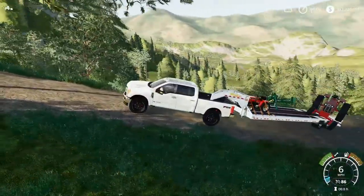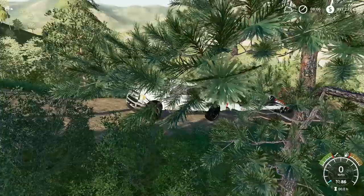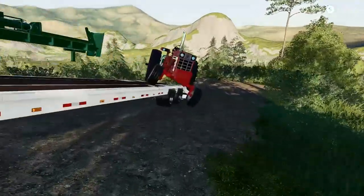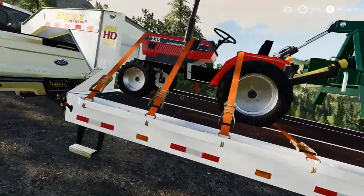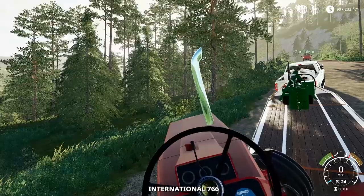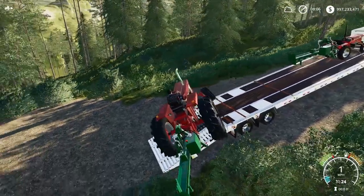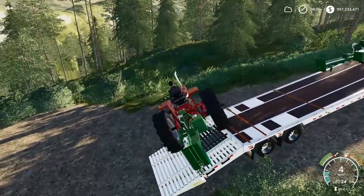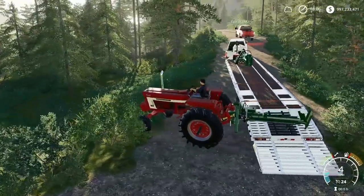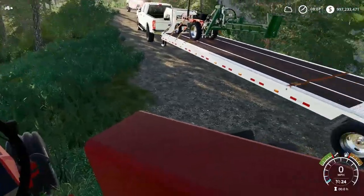Oh, shoot. Okay, Grill Man, we got a first issue, dude. The International kind of came off the side. The strap doesn't work for the International. It doesn't have that yet, so I've got to redo this. It's fine though. You gotta go really slow. Ah, darn it. This is a nice classic tractor too. I don't want to ruin it, so I'm going to pull forward, back it off, and then put it right back on.